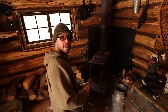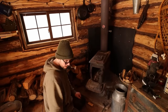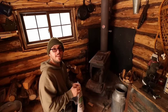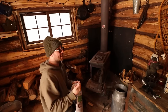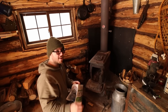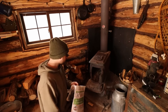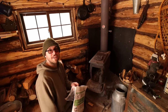First things first, let's start with a nice fire. Try to light this pretty quickly. Use some newspaper. I hopefully will beat the sunset, because once that sun sets, it gets pretty cold. It's about minus 10 at night. Nothing compared to a crazy start-of-winter cold front, but I know that this little stove is more than capable of heating up the entire cabin.